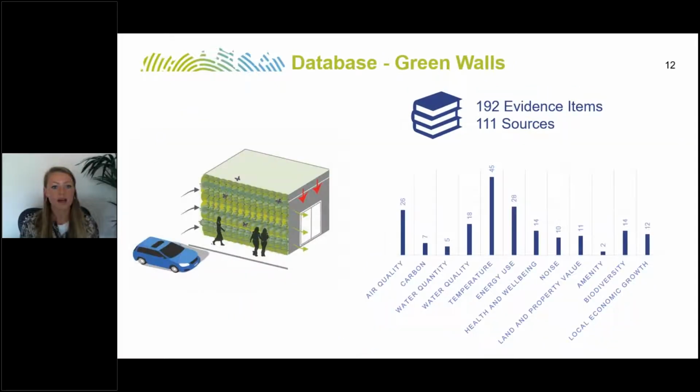So green walls, just under 200 evidence items from just over 100 sources. The split of the data there, you can see it's fairly well represented across all of the benefits we looked at, which is really cool. The most evidence being temperature, energy use and air quality. As Rachel said previously, we didn't get all the data out there on green walls, but this is just from our method, this is what the split looks like.